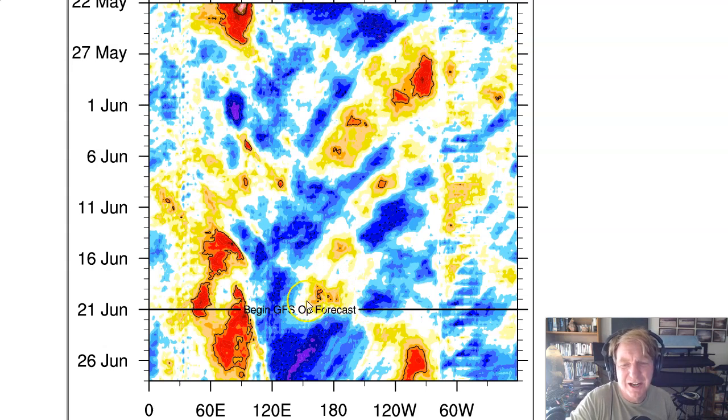So it sort of looks like a hybrid of this would be active phase of the MJO, inactive phase of the MJO. But you see these westerly anomalies, if they were the MJO, they'd be going from this side of the chart to this side of the chart, and they're not doing that. They're just sort of an anomaly that's here for the moment.